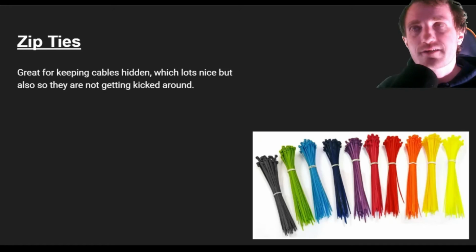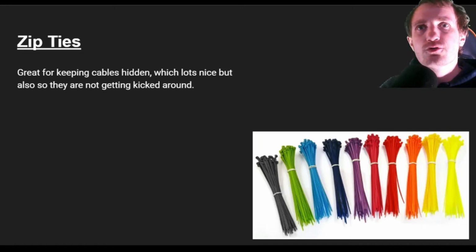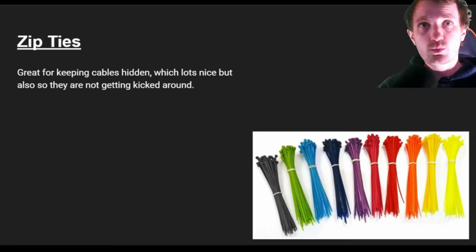And probably my second favorite, especially at home, is zip ties. This is a great way for cable management. It's great for not just looking good by hiding all your cables, but it's also a safety feature. People are kicking their feet under their desk. The last thing you want is them ripping out the HDMI cord and bending that port.